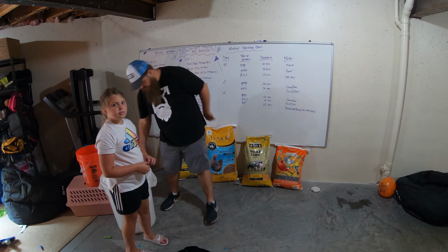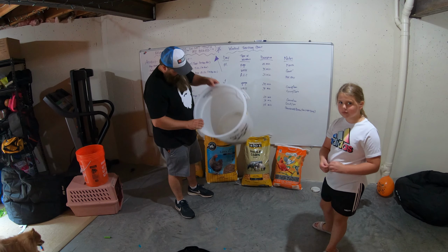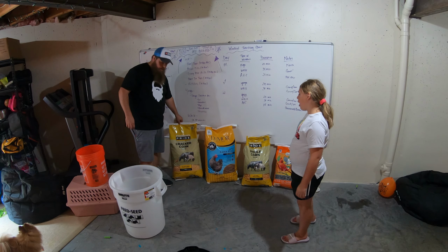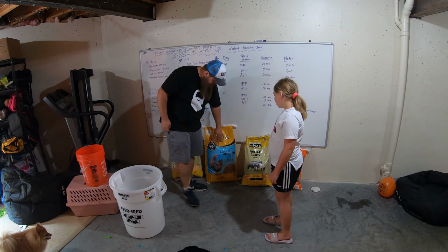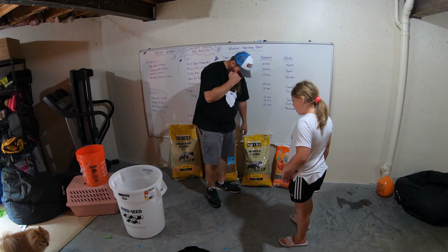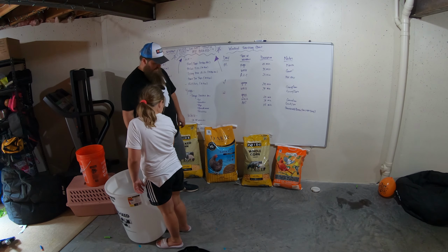All right, today we used almost all of our chicken feed. We got a little bit left in there, but we're gonna do a mixture of cracked corn, layer feed crumbles. That's what we got last time. Whole corn, which we don't use a bunch of that, and then we got black oil sunflower seeds.